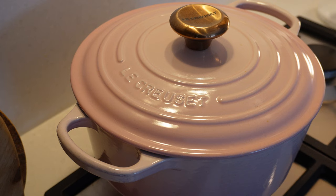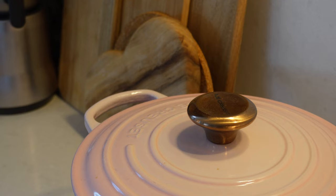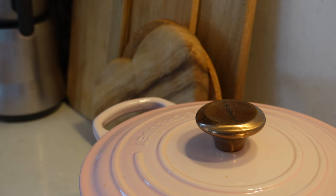But even when I'm not using it, I obviously just love to keep it on my stovetop because I feel like it looks so beautiful. I've also customized this pot a little bit because I've changed the knob on the top to a rose gold copper colored one instead of the stainless steel one it came with.